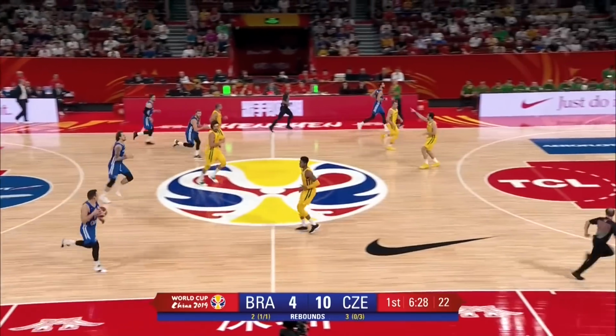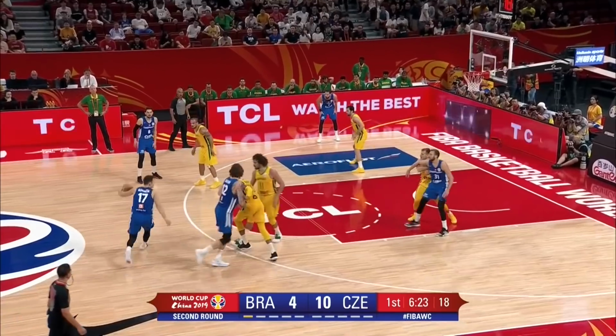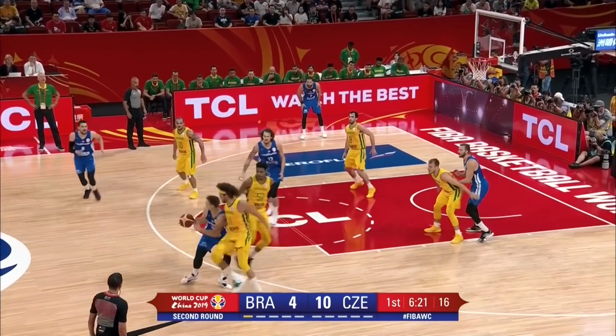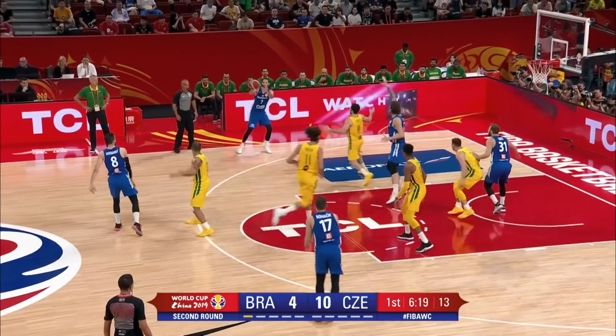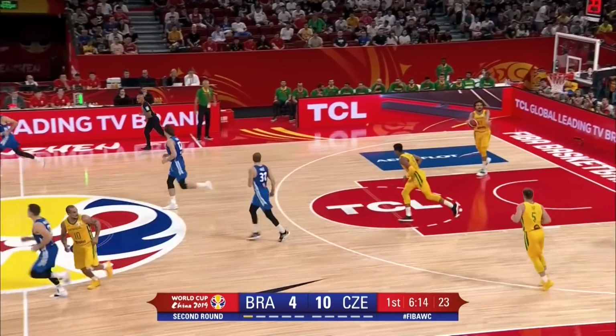In contrast, Brazil had some good looks, just missed some shots you'd normally expect them to make. 2 of 7, so a slow start to them. Bohacic was toying with Caboclo. They move it around the perimeter to the far side. 3-pointer for Gruben off the mark.